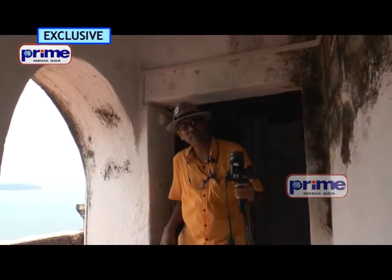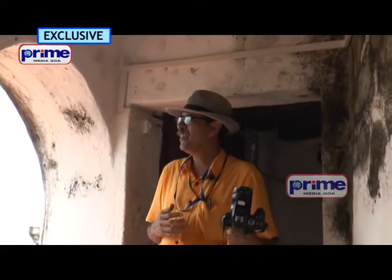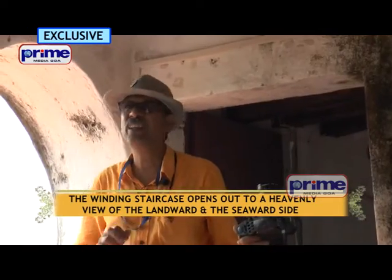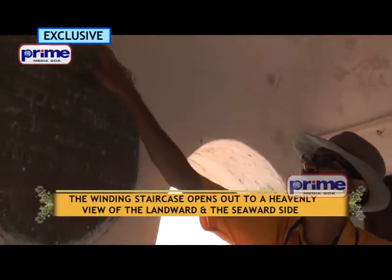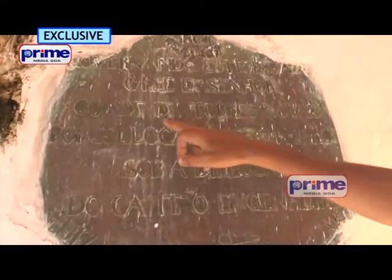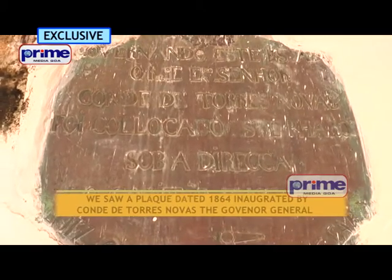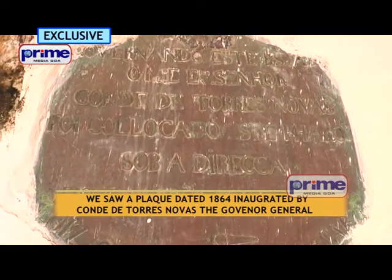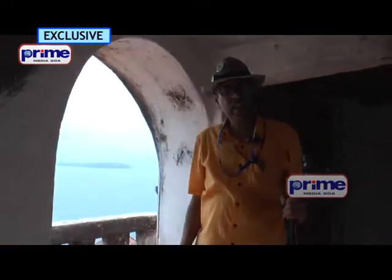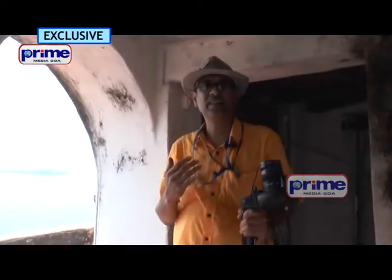I have reached a place just below the light, and when I came here the view was refreshing. What I saw over here was this plaque, put here in 1864 during the tenure of Governador Conde de Torres Novas. This must have been when they upgraded the lighthouse from oil and the earlier mechanisms to better mechanisms.